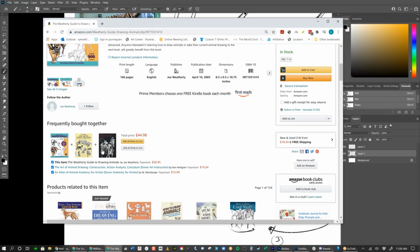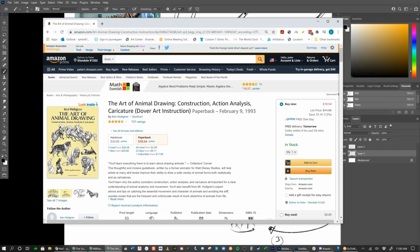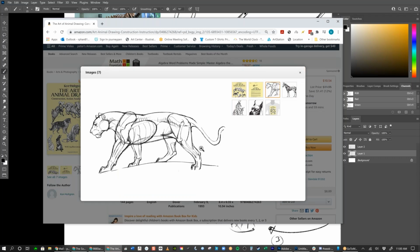There are other books here, and these ones I'm familiar with also. I'm glad that Amazon was able to give us a recommendation. But this one I also recommend as well. This one's more based on caricature, but it is construction based. So this one is a bit stronger than Joe's based on his gesture. I like Joe's results better in terms of the end result of the drawing, but the way Ken begins, I find a bit stronger. And he also has a little bit more of a dynamic pose to a lot of his stuff.